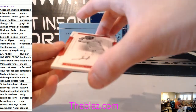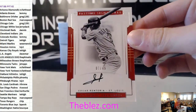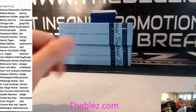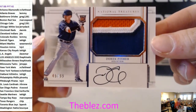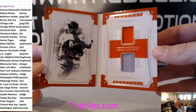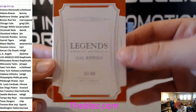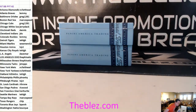To 49 autograph, Edgar Renteria for the Cardinals. And we have patch autograph to 99, Derek Fisher for the Astros. And a Legends booklet to 99 of Cal Ripken Jr. for the Orioles. That's the break. Have to figure out hit lists.